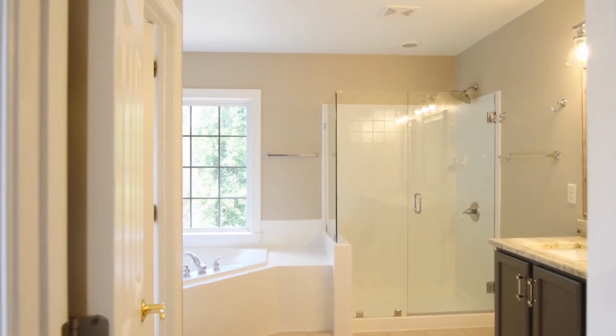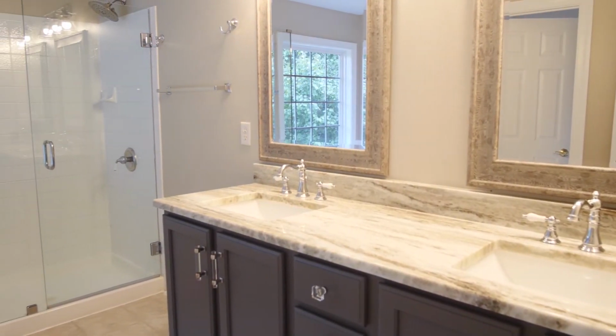There's also a spa bathroom with separate toilet, frameless glass shower, beautiful double vanity. It is a gorgeous bathroom.